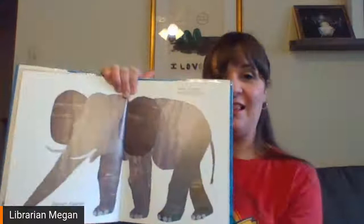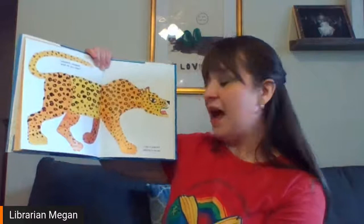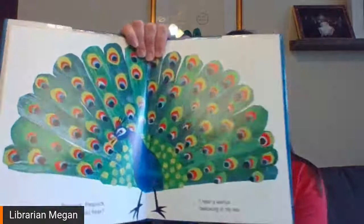I hear a leopard snarling in my ear. Can you snarl? All right. Good snarling. Leopard, leopard, what do you hear? I hear a peacock yelping in my ear. All right, so I listened to the sound to maybe try to make a good peacock noise. Peacock, peacock, what do you hear? I hear a walrus bellowing in my ear.